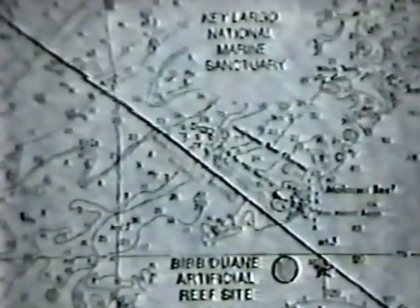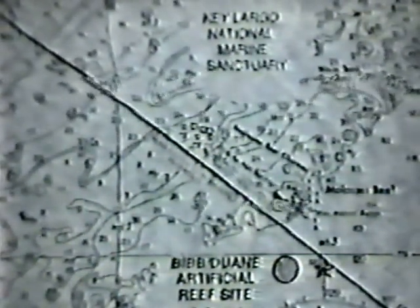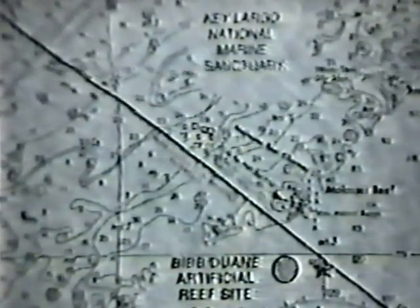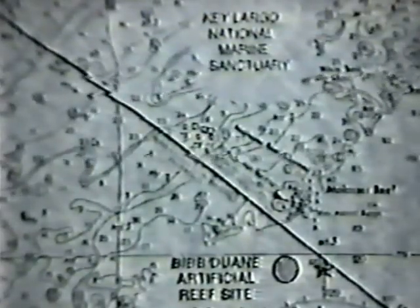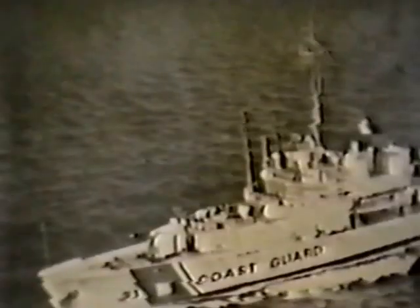This location was chosen for the artificial reef site to ensure easy accessibility for sport divers to have an alternate dive site from the nearby molasses reef coral colonies, a reef that has been almost too popular for more than a decade. Before we start our artificial reef journey, here's a brief history of the Bibb and the Duane.